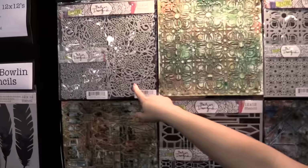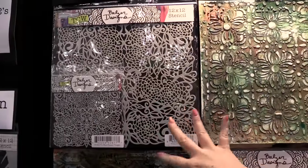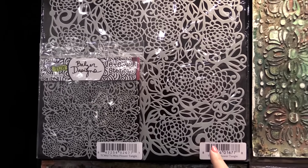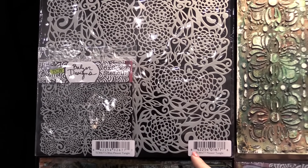So this stencil is one of my favorites. It's a completely kaleidoscoped flower design. You can see right there, and a little behind the scenes secret is they didn't send this one to me because they didn't think it looked like my work, but I think it's pretty fabulous.